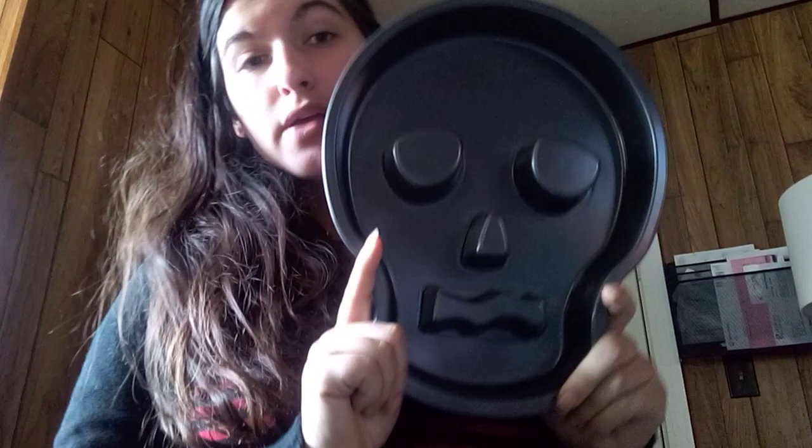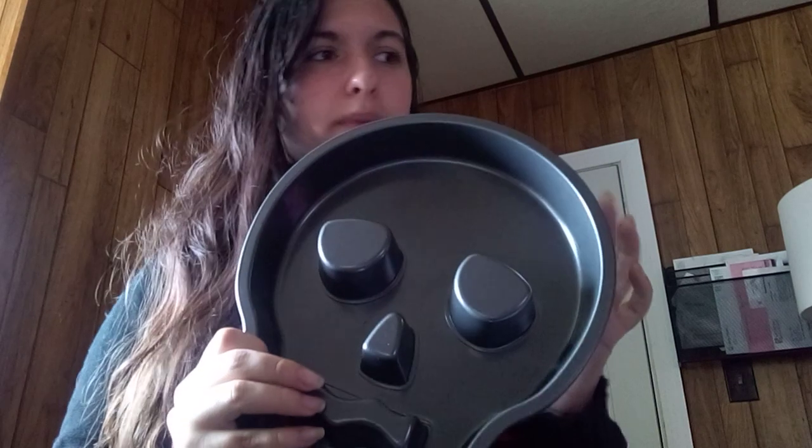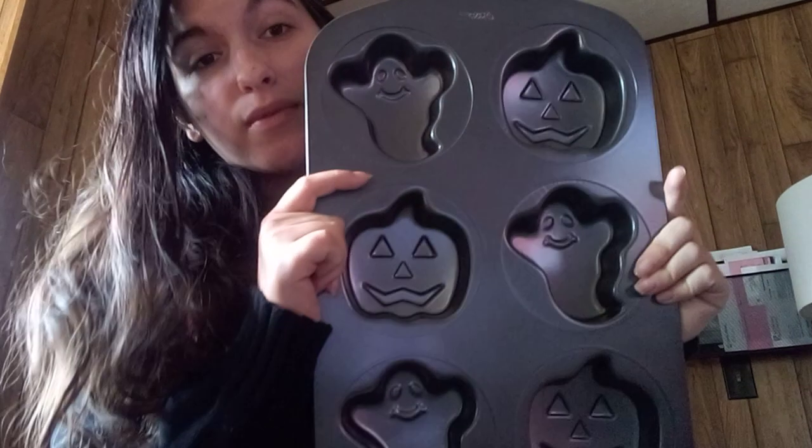Some other stuff that I got for the baking stuff is I got this skull pan. So this is just a cake pan. I got this because my boyfriend loves cake. He loves his chocolate cake. And I thought this would be great to do for Halloween. I think these are only a couple of dollars too. These weren't that much, I don't think. But I got a skull one and I also got a cupcake one, which is ghosts and pumpkins. So I thought that was cute, too. I don't have anything like that yet. So I can't wait to use those for Halloween. That's going to be fun to do.